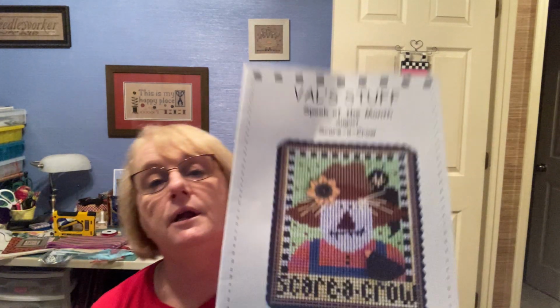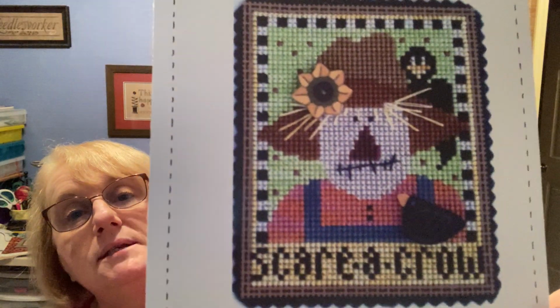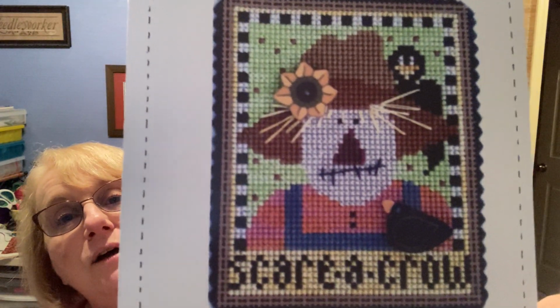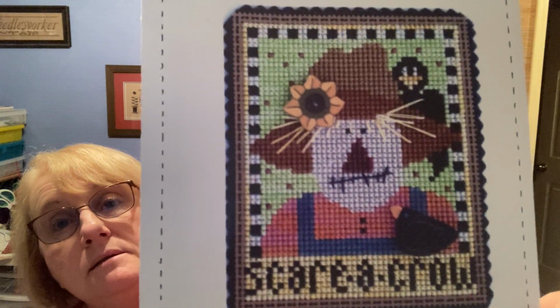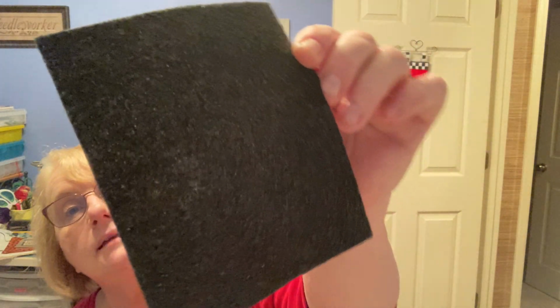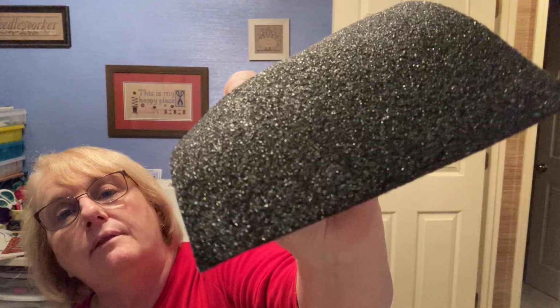Okay, so I decided I would do something from Val's stuff because I love working on perforated paper, and this is called Scare a Crow. And I just thought he was just adorable. And it's got all the things you need to finish it. The buttons, the perforated paper, the backing. Everything except the floss and the needle. So, and here's the backing. See, it's kind of shimmery. Yeah, there you go. So you can see that. And it's got the cute little buttons.